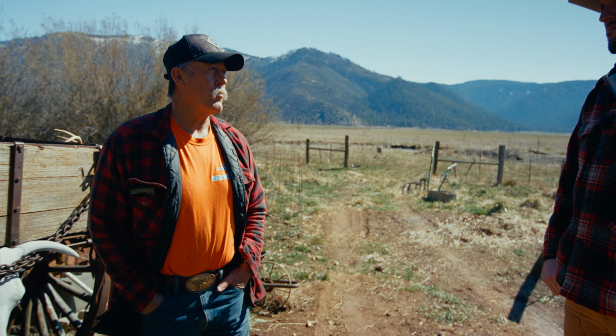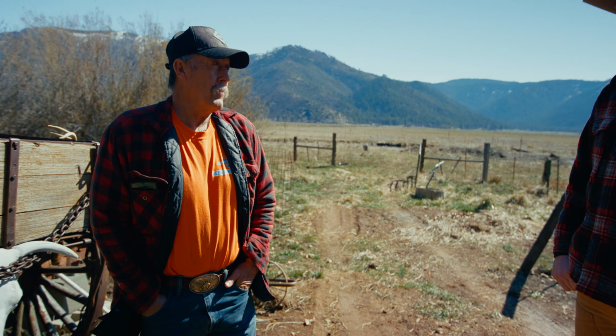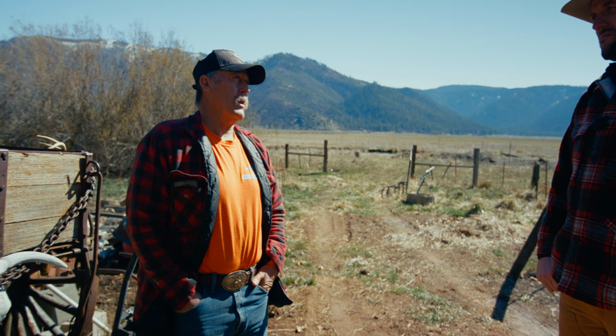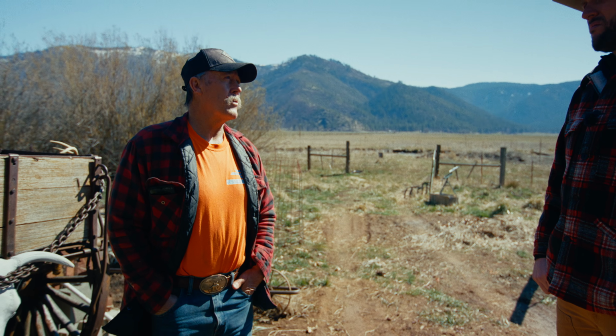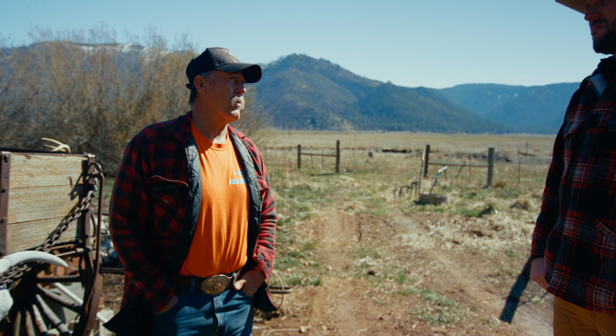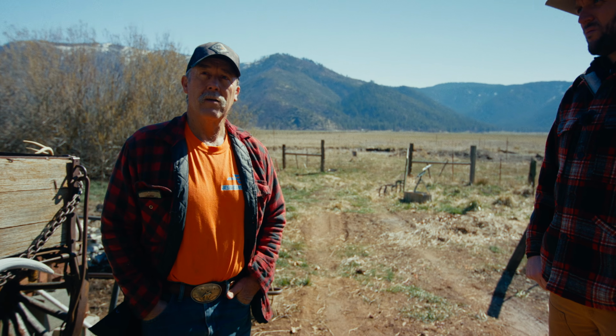Once they start getting low on feed, which is going to happen if they get much more of a herd. I mean, they got a pack. They've got to survive, and you can't blame the dadgum wolf for wanting to kill something, but you got to control them.